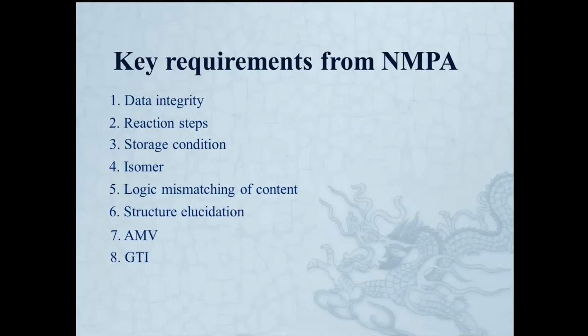The fifth part, I would say, is drafting mistakes, because the first chapter and the final chapter do not match each other, so we call it a logic mismatch of the content. The sixth part is the structure elucidation. Because there are a lot of studies like UV, XRD, TG, DSC, structure elucidation is one of the major focuses of NMPA. We need to pay real attention to it.